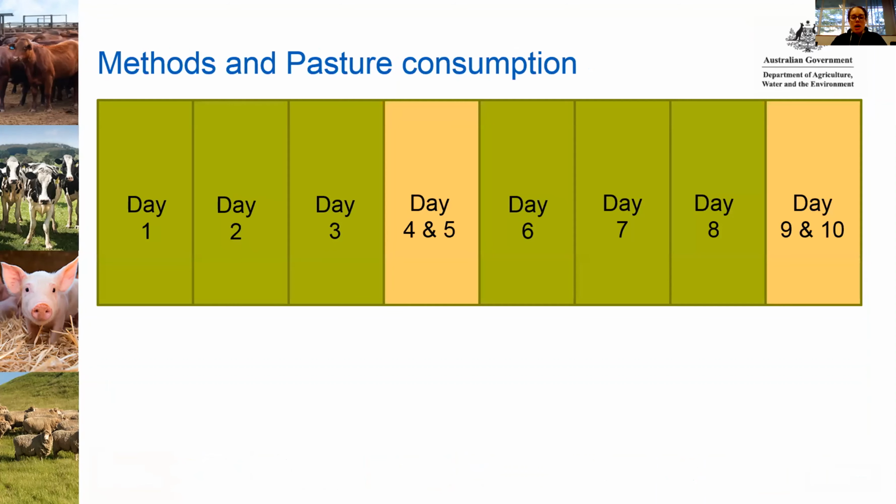So for the experiment itself, I had 10 dairy cows that were pre-trained to the virtual fence stimuli, and I had placed them out on a 1 hectare paddock for 10 days in 8 pasture strips. So every day except for day 5 and 10, they were given the fresh strip in front of them. However, on day 5 and 10, I actually withheld them, so they were just kept on the previous day's allocation and only allowed to graze that residual.